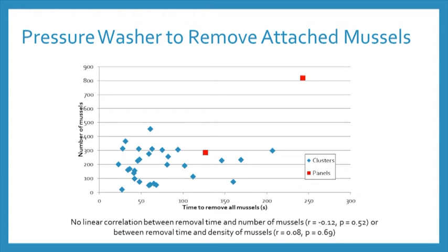So looking at the results, this is time to remove versus the number of mussels in a cluster. And there really was not a pattern that went with it, and that's why there's no linear correlation. The number of mussels increasing did not mean time to remove them increased, but it didn't decrease either. It was just kind of flat. Not really sure why you would think more mussels would take longer, but it could be that the size of the mussels was pretty small. And when you compared it as density of mussels, it was pretty much the same.